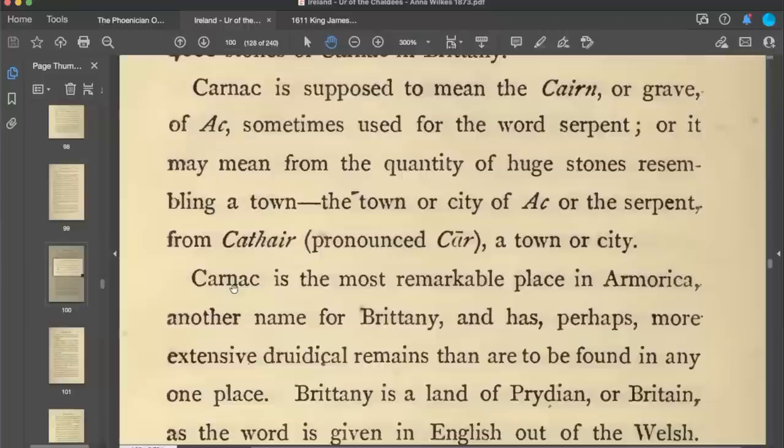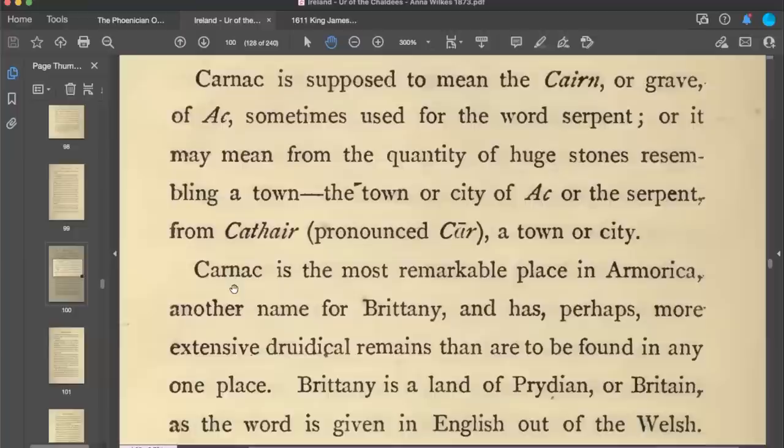Carnac is the most remarkable place in Armorica. Another name for Brittany, all right?